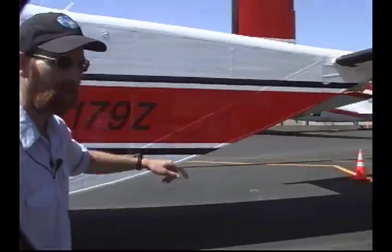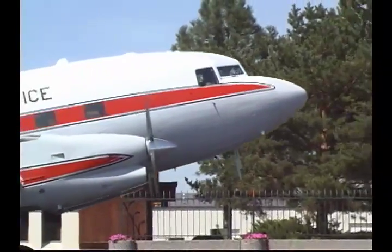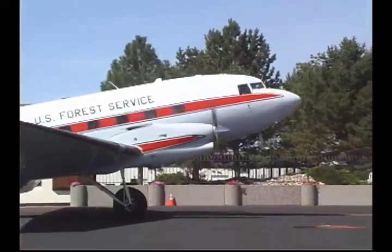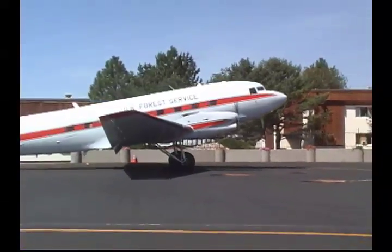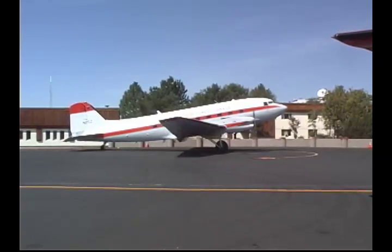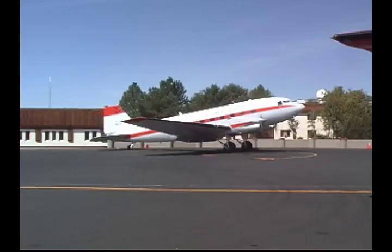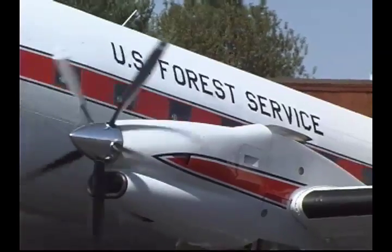And I can show you the other aircraft over here. This airplane right here is a DC-3 turbine conversion. Originally it had radial engines on it, and they were replaced with turbine engines in 1991. This aircraft was built in May of 1944 and then flew a month later in the invasion of Normandy as a glider tug. And then it flew through some of the major actions of World War II, dropped paratroopers and supplies. It's a really nice airplane to fly on.